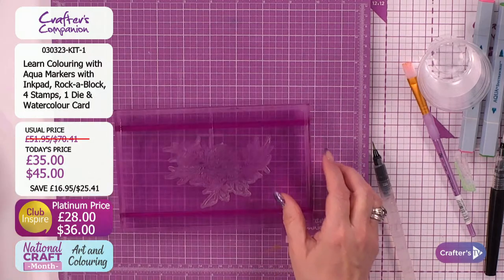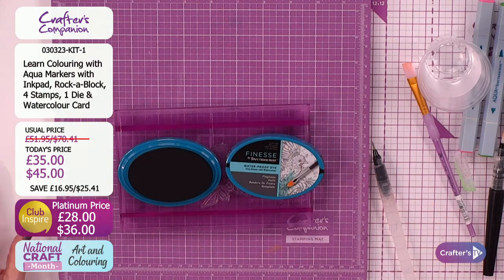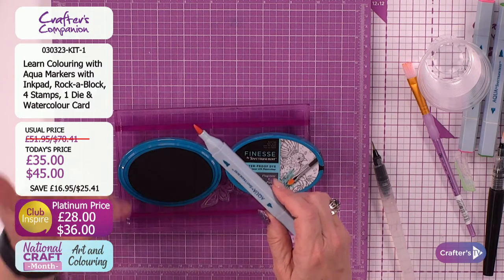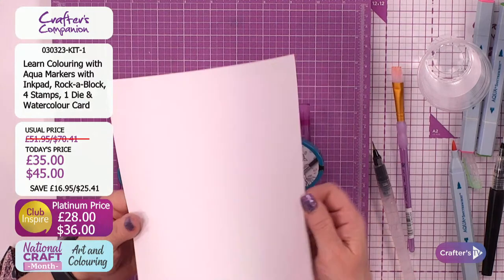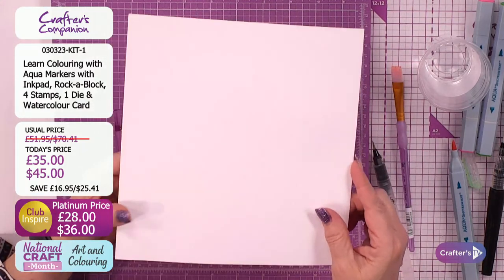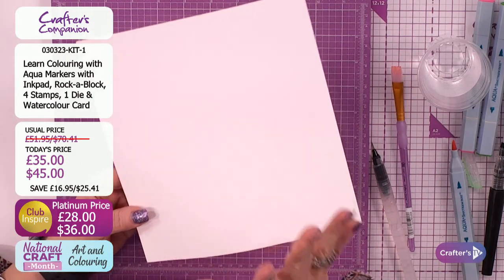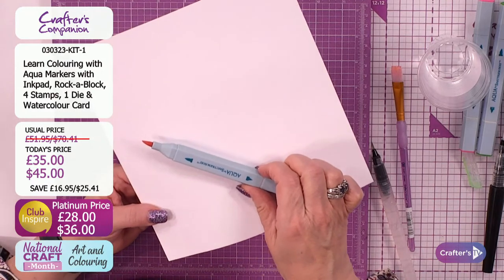Yep, it's absolutely fine. And why as well, we are bringing in the correct ink pad with the correct pen. Because this is water soluble, you're going to be using your water. You need the right cardstock. And in terms of your cardstock, you've got this lovely textured cardstock that is very porous, so it soaks up your water and enables you to move around very easily with your aqua markers or anything water-based.